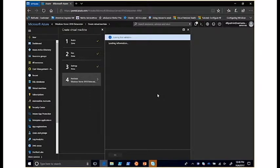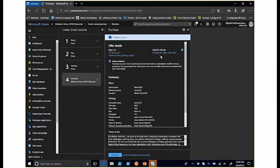And then last but not least, we're going to hit OK here, and we're going to get our VM off and running. So this VM is going to take probably about 5 or 6 minutes. You can see the price is 0.032 cents per hour. So that's actually even less than a penny per minute when you break that down.